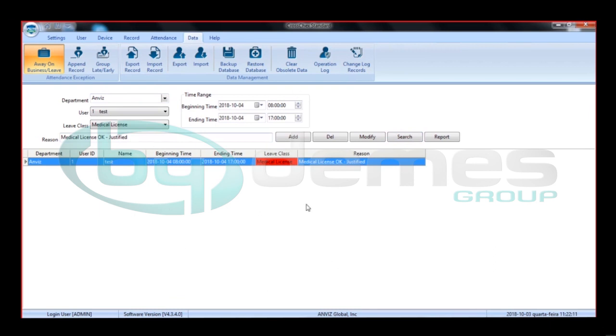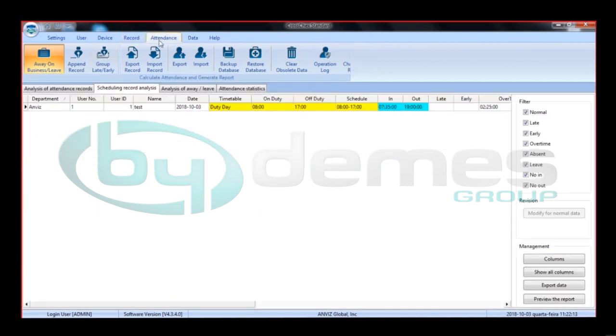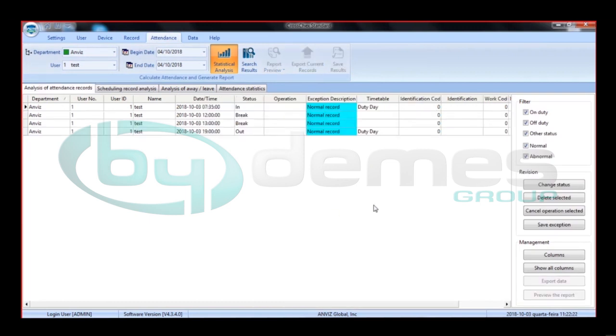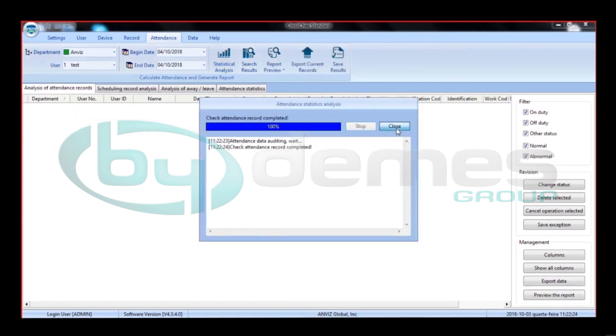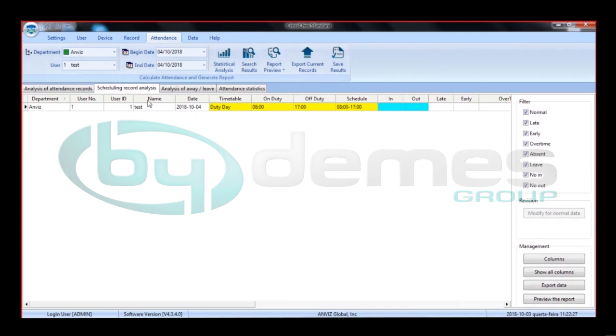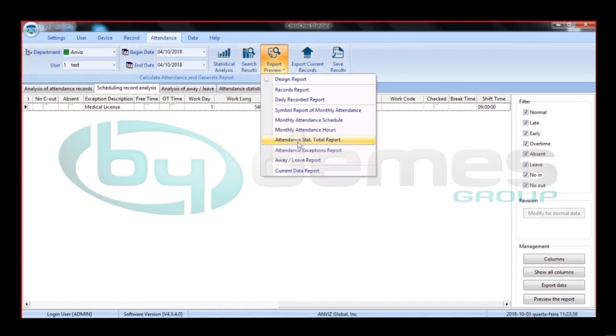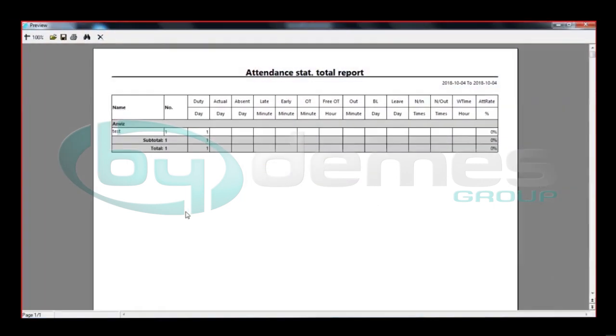I guess that's it. Let's just see how the 4th of October would be in my report. Of course, there is no record, but in the analysis, there is a field that will tell me medical license. He will not be in, will not be out, but will also not be absent for this employee. There is no work time, but the important thing is that there is no absence. Nothing will be discounted for this user because of this medical license that was justified.